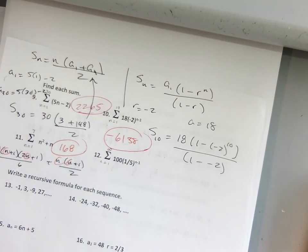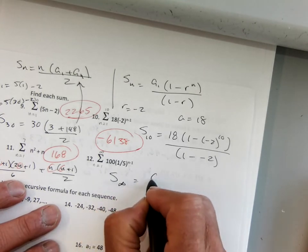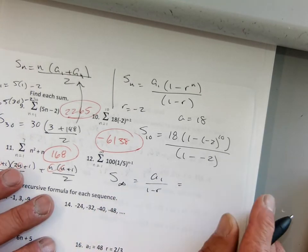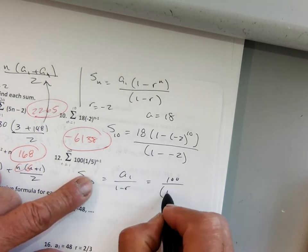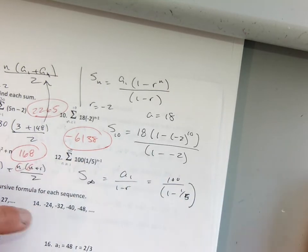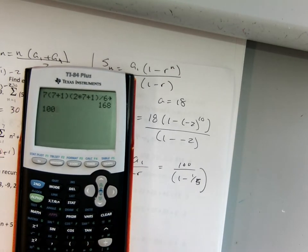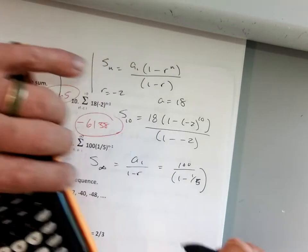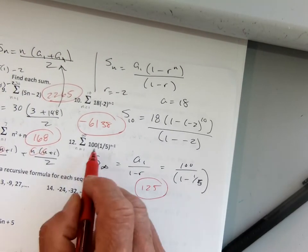To infinity. Okay. Wow, I'm going to add them all up to infinity, but luckily I have a formula for that. S of infinity is equal to A1 over 1 minus r. A1 is the first term, which is 100. My multiplier is 1/5, so it's 1 minus 1/5. So I'm going to have a 100. On my calculator, I'll just go 100 divided by parentheses 1 subtract 1/5, and I get an answer of 125. 125 is the sum of that.